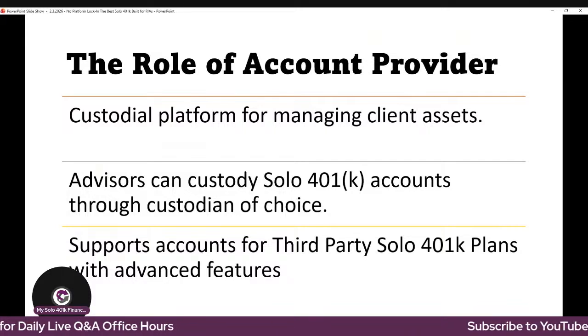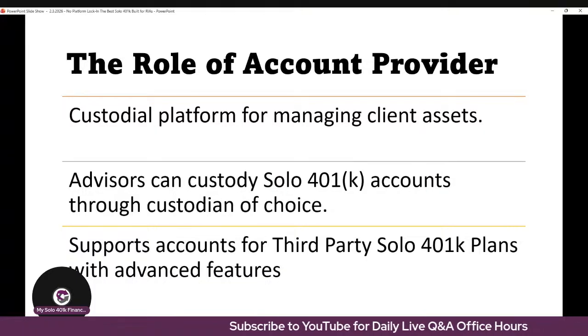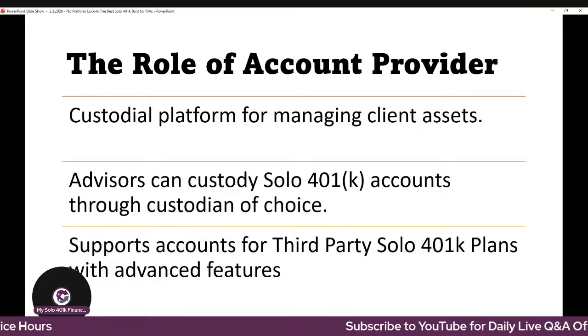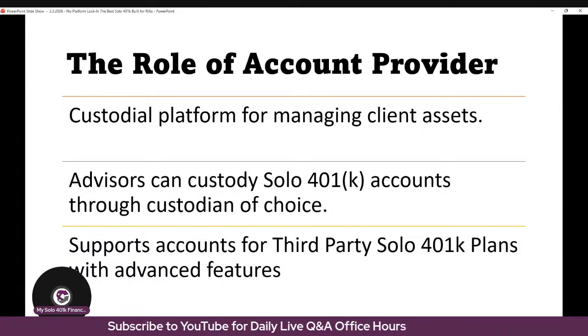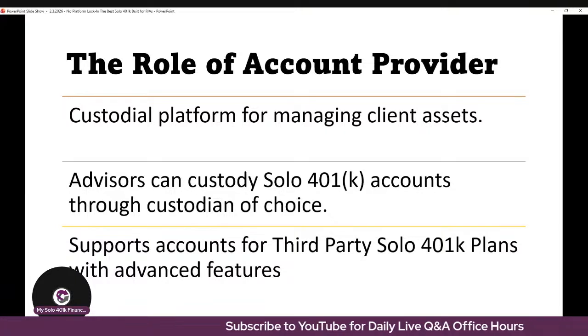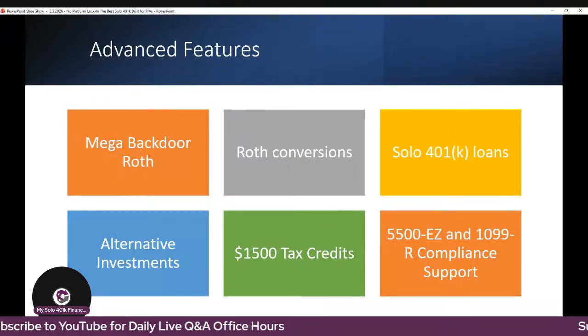So again, the role of the account provider, that's going to be Altruist or Fidelity or Schwab, wherever that advisor custody is at, is really just to provide the account. They're providing the custodial platform. We, My Solo 401k Financial, provide the documents, we provide the vehicle that gives access to all those advanced features. So again, we're totally neutral as far as who the custodian is. Advisors can custody those accounts at their custodian of choice, as long as that custodian will support accounts for third-party solo 401k plans.